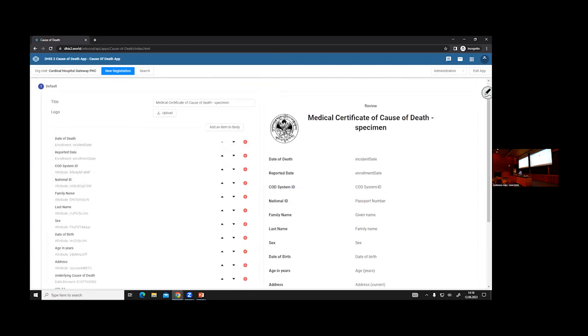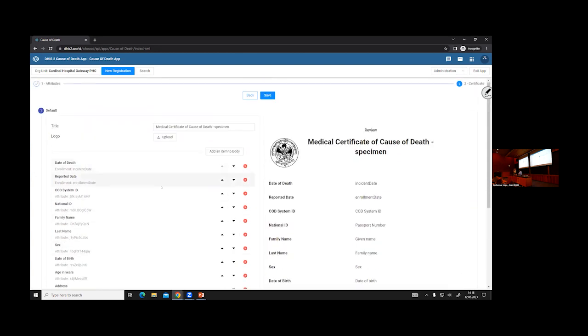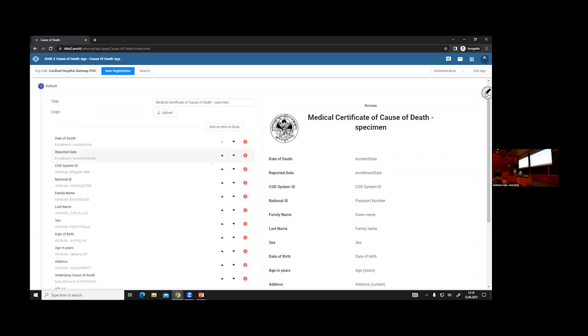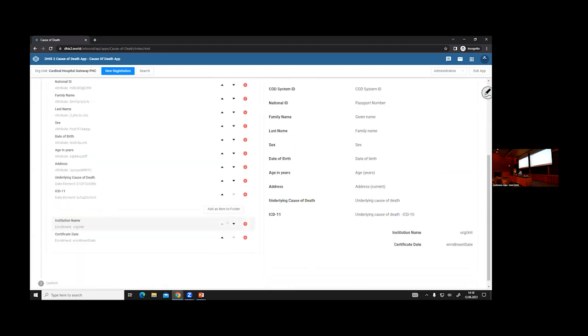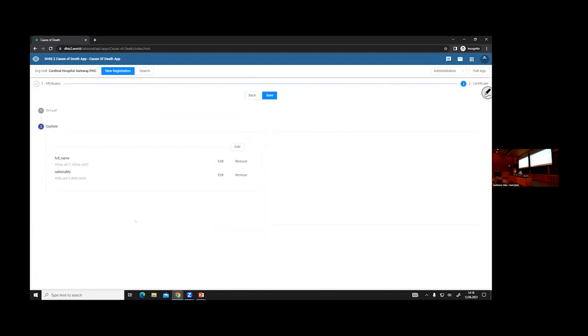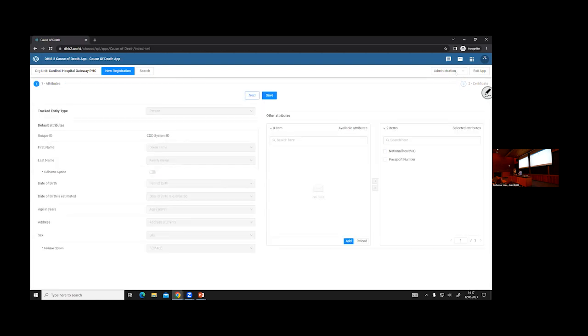So this is the simplest one. You can upload your logo on the side, and then you can see what different fields you want to include or not include, whether you want to include them in the footer or the body. And if you already have a predefined format, like a standard report, you can also upload that one. So those are the two things which you can work around.